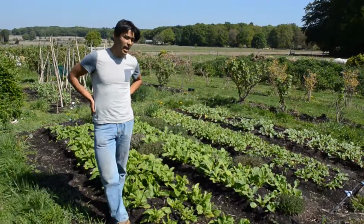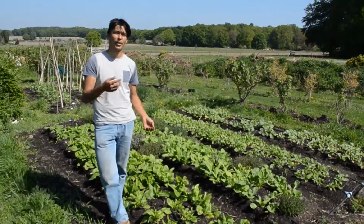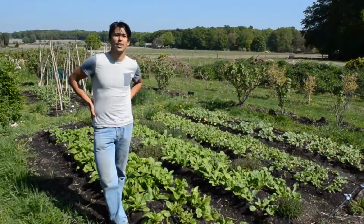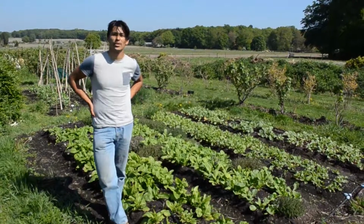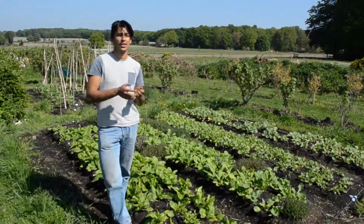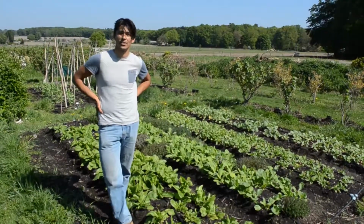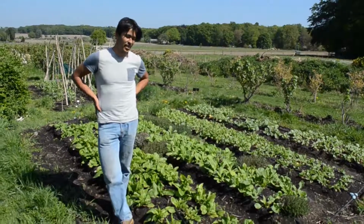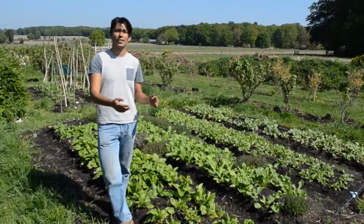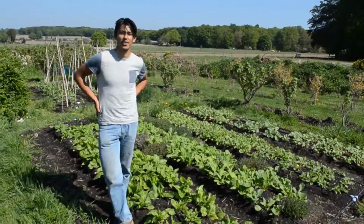And another thing is that by not disturbing the soil, by not tilling it, or by not forking it up every year, we are preserving or helping to build the soil structure and helping to preserve and facilitate a healthy microbial and soil ecosystem essentially. And that is fantastic. So we take the approach basically that we are not feeding the plants themselves, but we feed the soil, and from there we will get healthy plants.